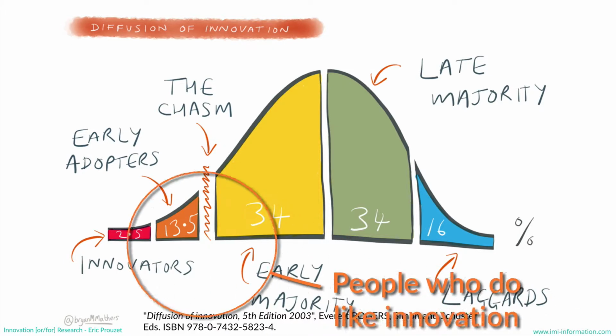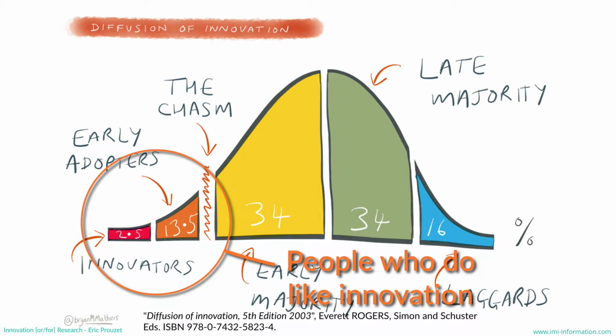In other words, the only fraction of people who do like innovation are these two components, which is 15% of the population. You cannot penetrate the market with only 15%. And you have then what is called the gap or the chasm, where you must contact and convince the third fraction of the population, which is quite a big third. And this is what is called the early majority.